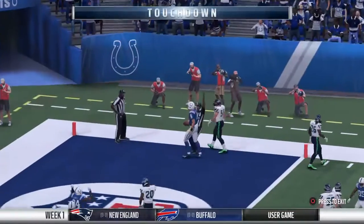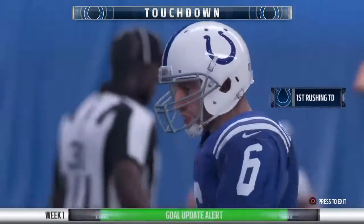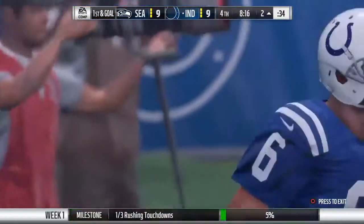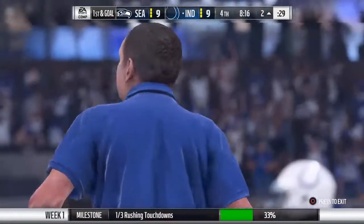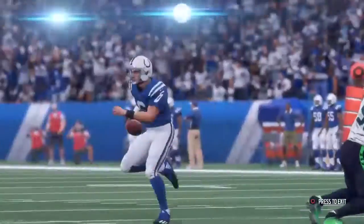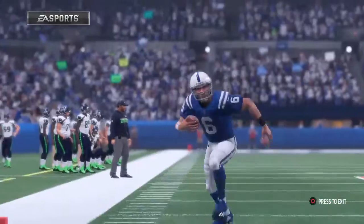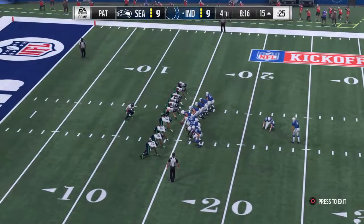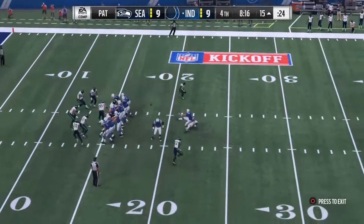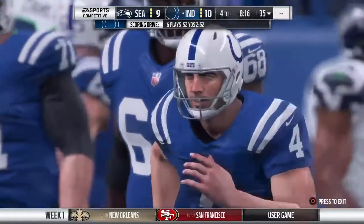And he will score. Touchdown, Indianapolis. It's their quarterback. A 10-yard touchdown run. And the Colts can now take the lead if they convert the extra point. Ryan Succop for the point after. And they have taken the lead here in this 4th quarter.